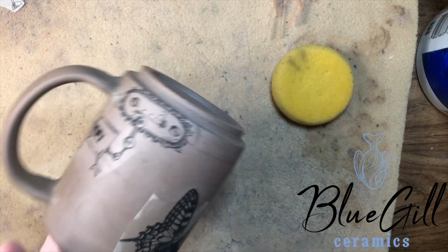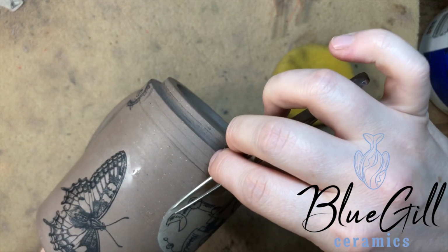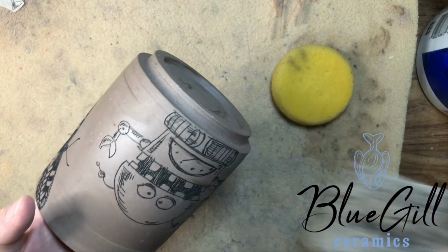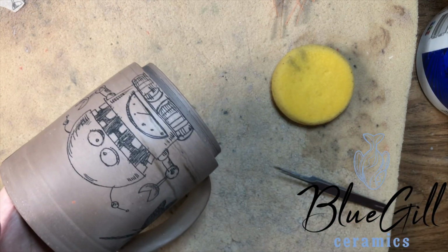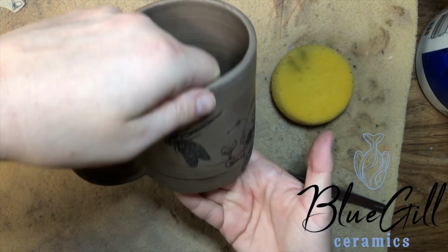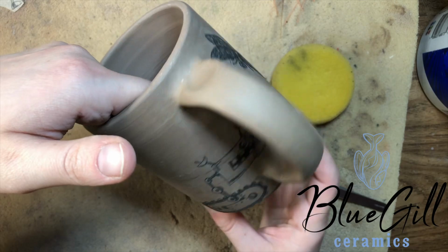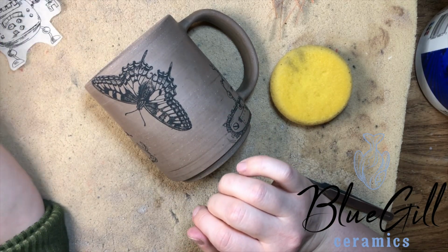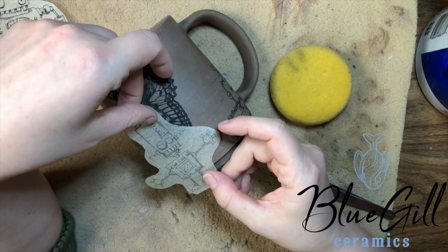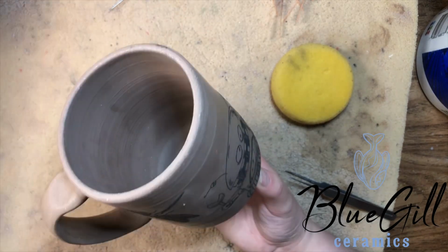Cause, how great are these little robots? They just make me so happy. That's a great butterfly too. All of these specific elements are also just downright good on their own, you know? So it just goes to prove that good on their own, paired together, even better. I do wish I hadn't done him there, but it's too late now. That's plenty going on. It doesn't need tons of elements to be valid. It's fine.